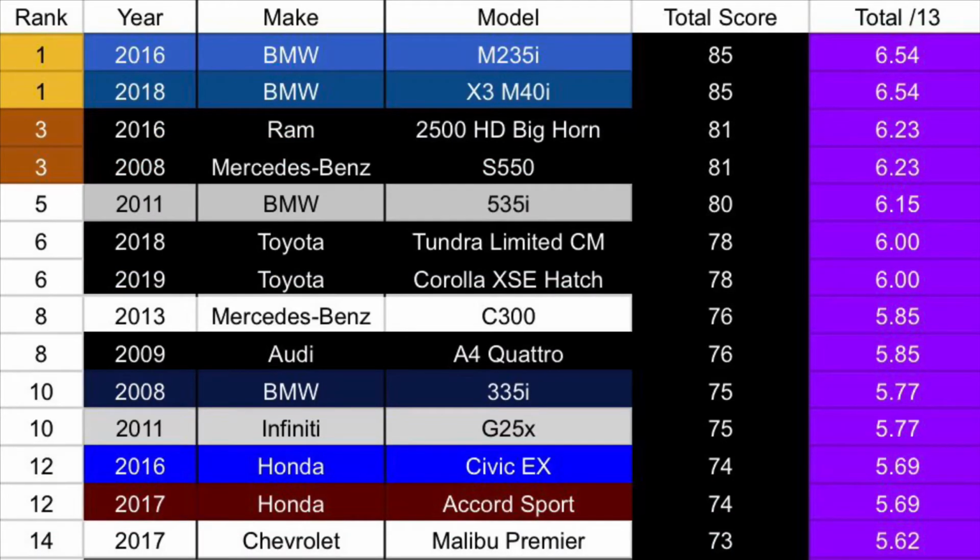Aside from it being a bit bare bones, there isn't much not to like about this car, as it was one of my favorites to have reviewed thus far.